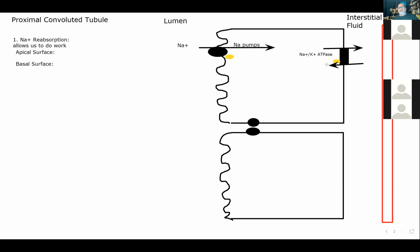It is going to kick 3 sodium out of the cell, and it is going to bring 2 potassium back in. Notice because of this, even though we're bringing in a massive amount of sodium, we end up with an incredibly low concentration of sodium inside the cell.